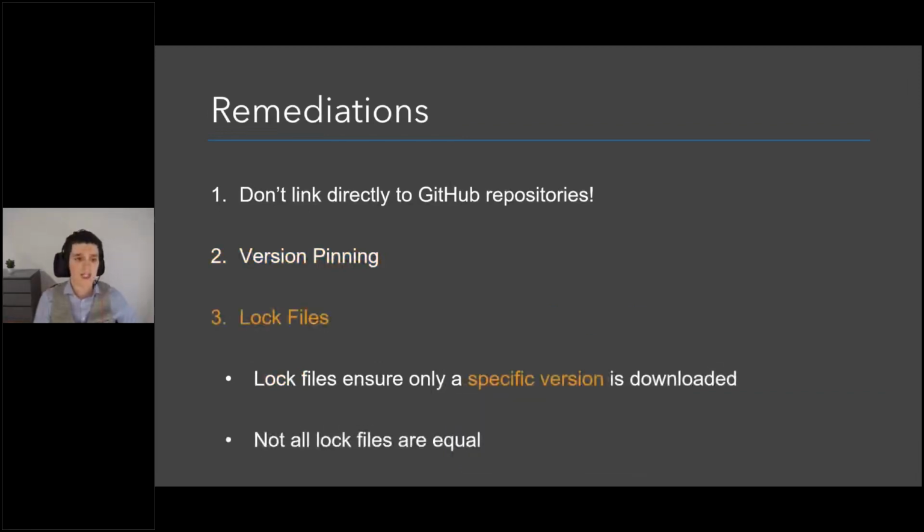And then the last remediation you can take on is lock files. A lock file is basically a file that ensures that only a specific version of a dependency is downloaded, and those might have an integrity check to make sure that there's nothing funky going on and it's exactly the version you wanted. The thing is, lock files aren't always used from a security point of view. Some people use lock files to ensure that other developers get the same version as them, so there are no bugs or untested code.